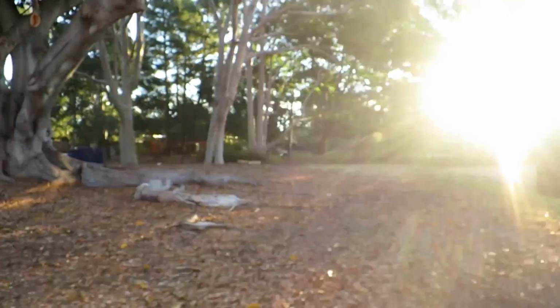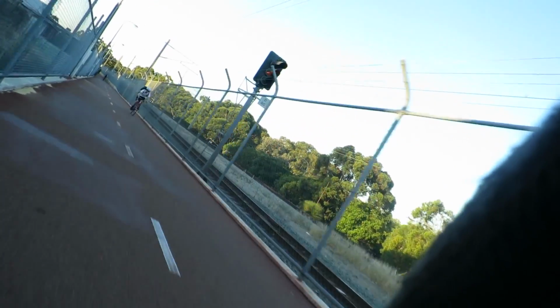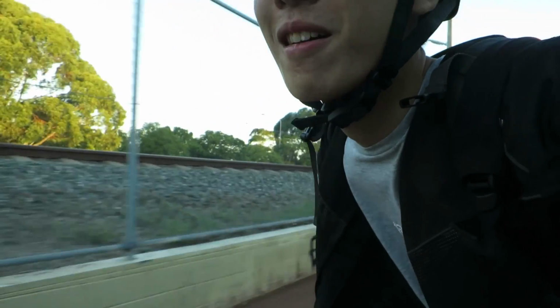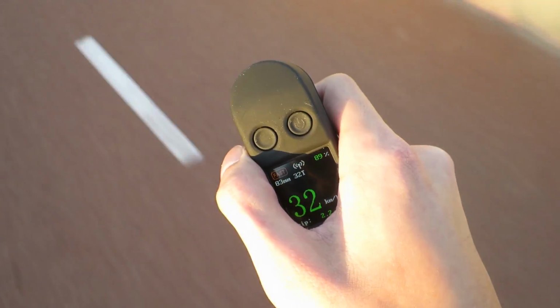Really nice day to be skating. Come on, yeah, really nice day to be skating. Oh, look at that, it's gorgeous. I love that this board can just go over anything. Look at this, oh yes. This is such a good path. Yes!